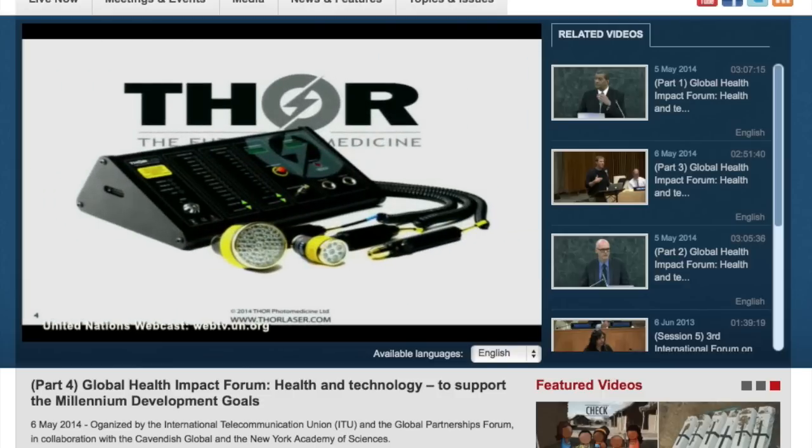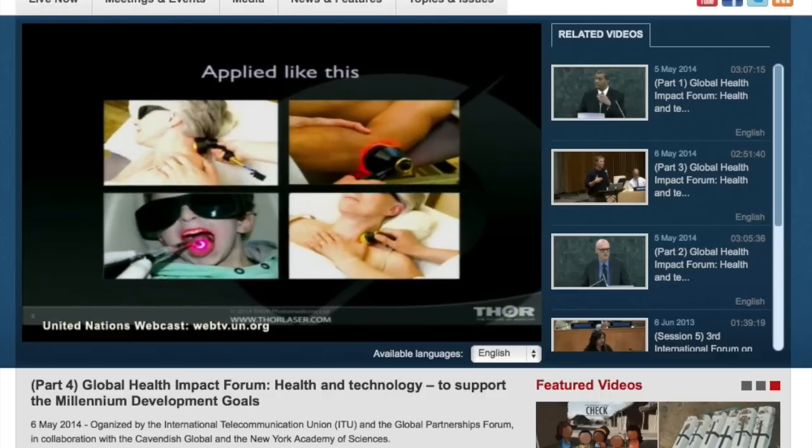Here's our device. It's a control unit that has different accessories that do different jobs. It's got FDA clearance, it's got a CE mark, it's got TGA in Australia, it's got a Health Canada mark as well. And it's applied to the patient like this. So here we have a patient whose neck's being treated. There's an example of a tennis elbow, a kid who's going through chemotherapy, having his ulceration treated, and a patient who has neuropathic pain. They're squirting light into the stellate ganglion that has the same effect as a lidocaine block.